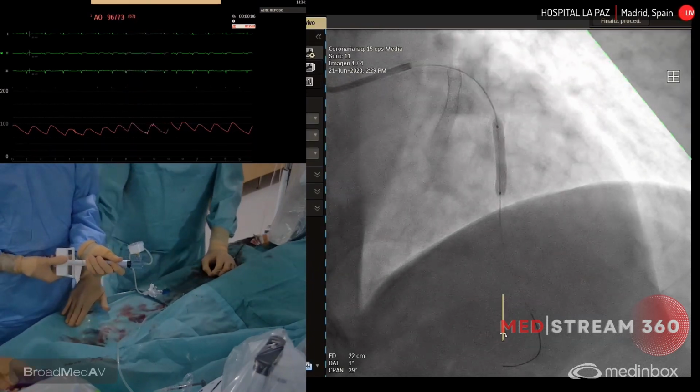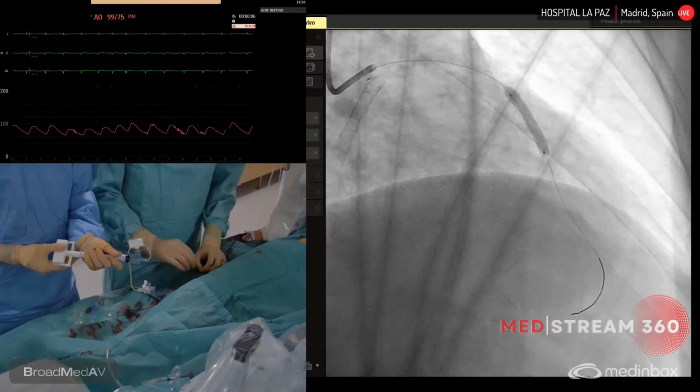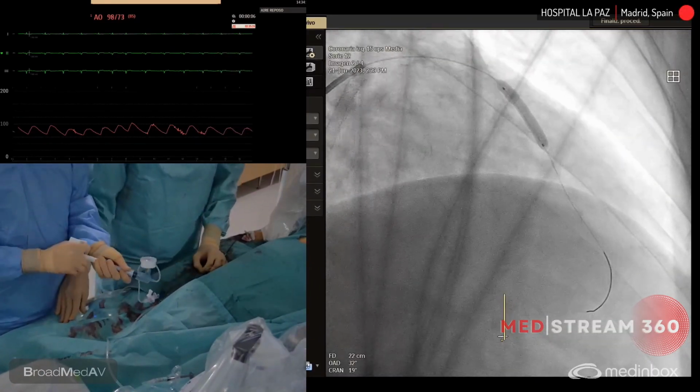Good expansion here. We'll see another projection, very good expansion and going down.